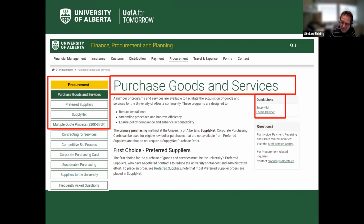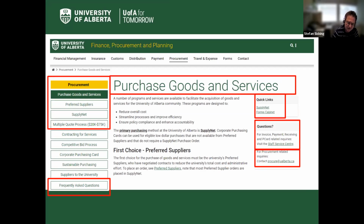We also added some quick links. They link you to SupplyNet or the Forms cabinet. Also, we have a question section. Just to note, if you have invoicing or payment, receiving, or P-card related questions, please visit the Staff Service Center. For procurement related questions, we have an email called procure@ualberta.ca. We also have a new section called Frequently Asked Questions, and we're going to go through those in the session here, but you can revisit them in this section as well.